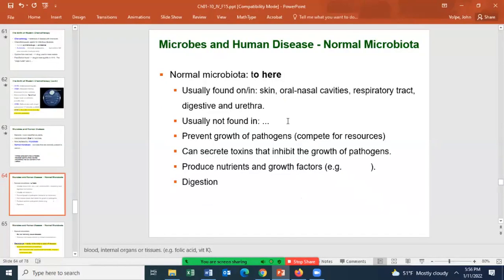The normal microbiota, you can find it on humans, on their skin, the oral and nasal cavities, the upper respiratory tract, the digestive tract, meaning the total gastrointestinal tract. And you can find it in the urethra, meaning the lower genitourinary tract. It's usually not found inside the organism, such as internal organs and tissues like the heart and the brain.